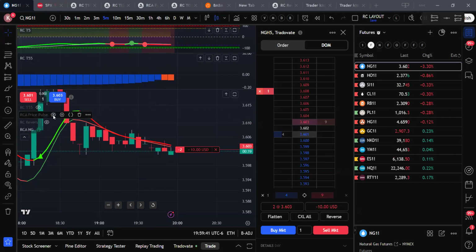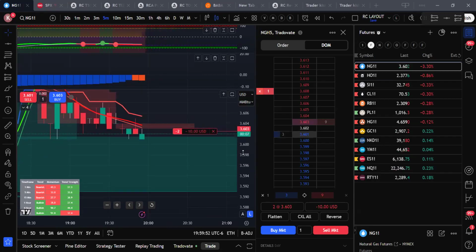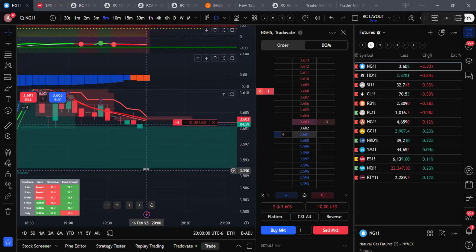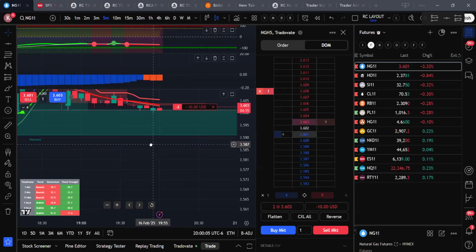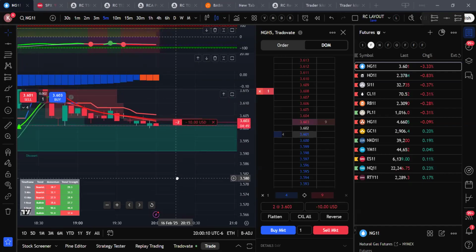If I go to price pulse, it is also showing a lot of sellers here, a lot of sellers here, a lot of sellers here. So there is a high possibility for price to come all the way to this 3.592, somewhere here. As of now, we don't see any buy order blocks. So there is a high possibility for a drop.